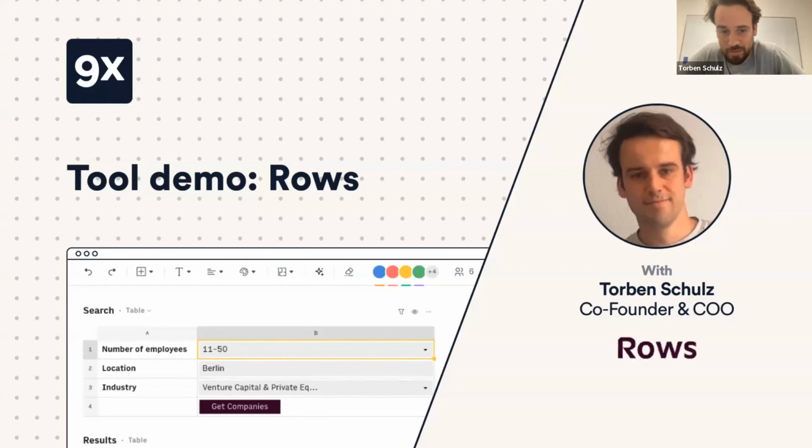What you can think of is that for Rows, we want to build you a more modern spreadsheet for analysis and for reporting. So you have a full spreadsheet, which means that we support all the major functions that Google Sheets and Excel offer you too, and an interface of a grid.